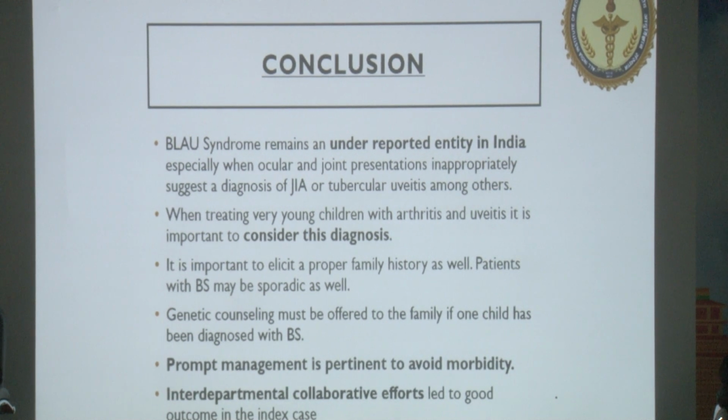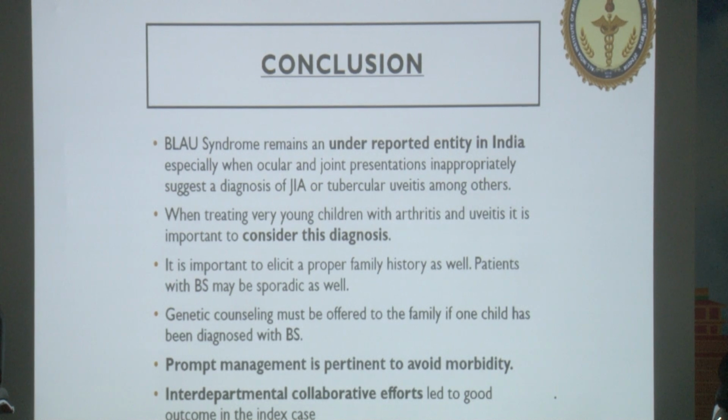We need to elicit a proper family history. Genetic counseling needs to be done. Prompt management is pertinent to avoid morbidity, and interdepartmental collaborative efforts are the mainstay for a good outcome, as was seen in the index case. Thank you so much.